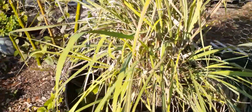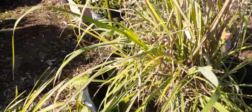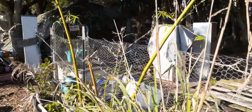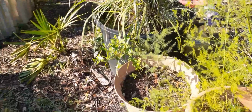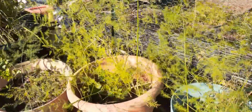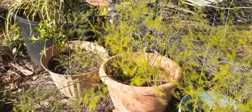Wow, I really am in my own light. Maybe I ought to back up. Do this walking backwards, maybe. Excuse me. Got a little oak trying to pop up there in between my asparagus and lemongrass. And this is my asparagus. It's all in pots right now, but when we get to the other side of the garden, I'll show you what's going on. We're transforming things into raised beds.